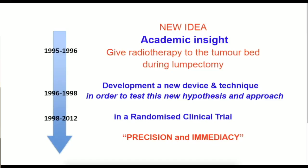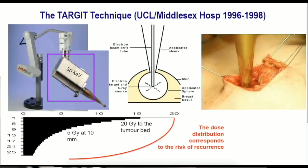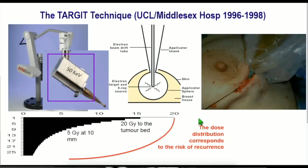It's taken 20 years. This technique involves a 50 kV radiation source, which is in the center of a spherical applicator, which goes into the tumor bed, as you can see on the right, and gives a radiotherapy dose which corresponds to the risk of local recurrence.